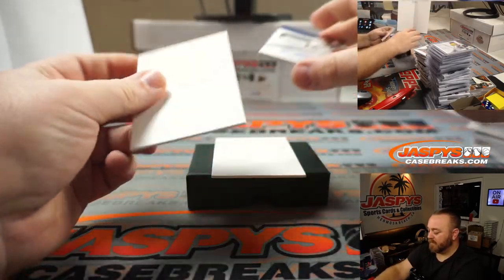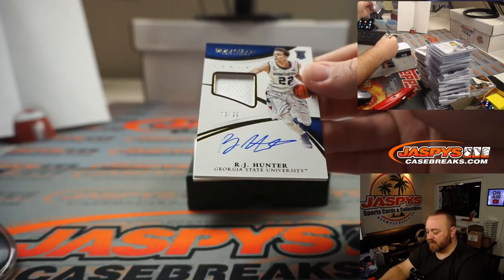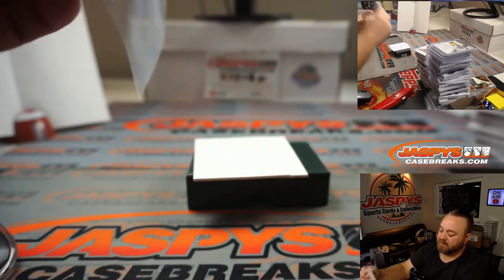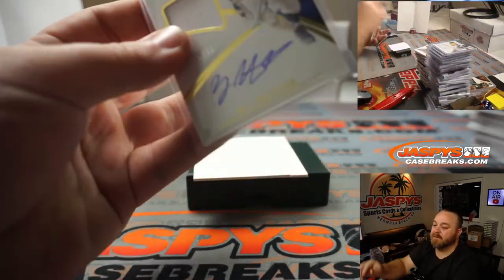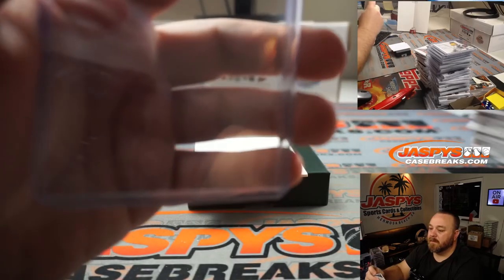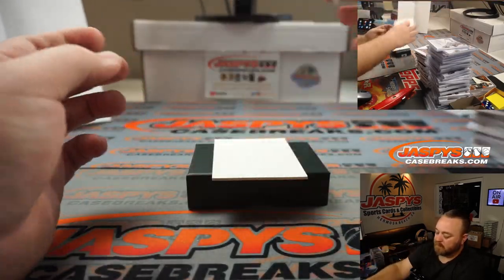And our last hit, RJ Hunter, rookie jersey auto from Georgia State. 75 out of 99, spot 5, Noah Davis. There you go.